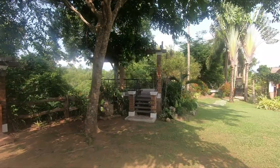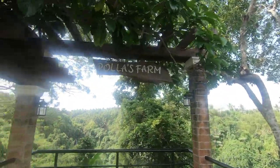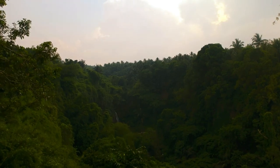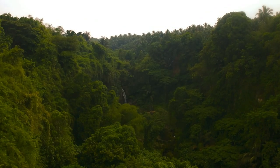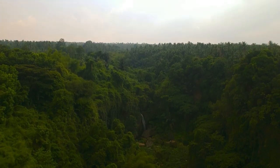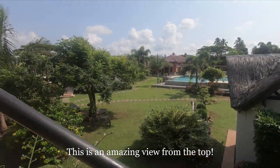For all nature lovers out there, this is the best place. Kung mahilig kayo mag-sightseeing, getting the best spot, this is the best for you to go to. POLLA'S Farm. Ang ganda! So makita ninyo, there's a whole forest out in this area. Grabe guys, ito yung magiging view nyo from the top.